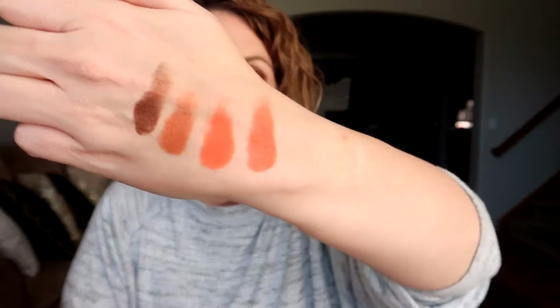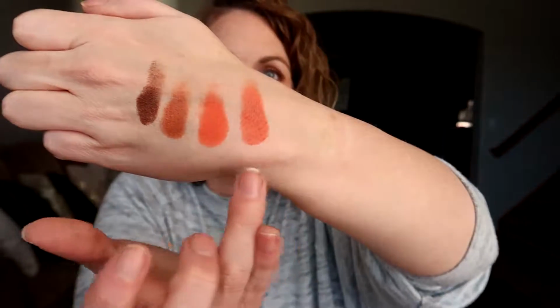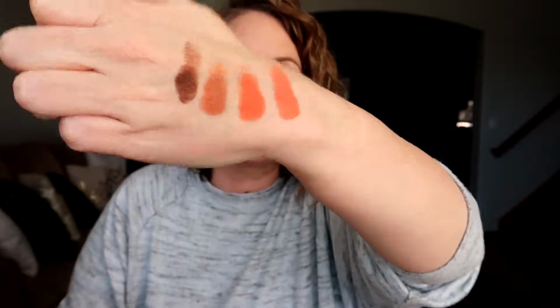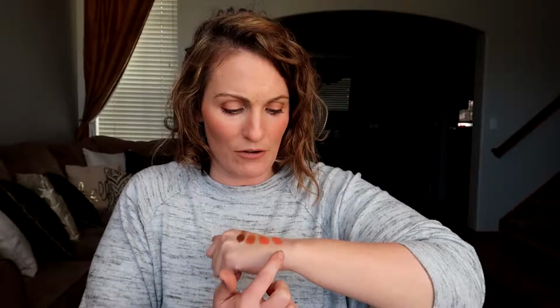Okay. Let's see what this looks like. Oh my goodness. So pretty. Those three look like the same color, but they're not. I don't know if my lighting is just off. But so pretty. This one's more orange, more brown. Oh, this one's like a lighter version of that one. So pretty. Oh dang it, I got it all over my pants. So pretty. Oh my gosh, I'm so excited to have this.